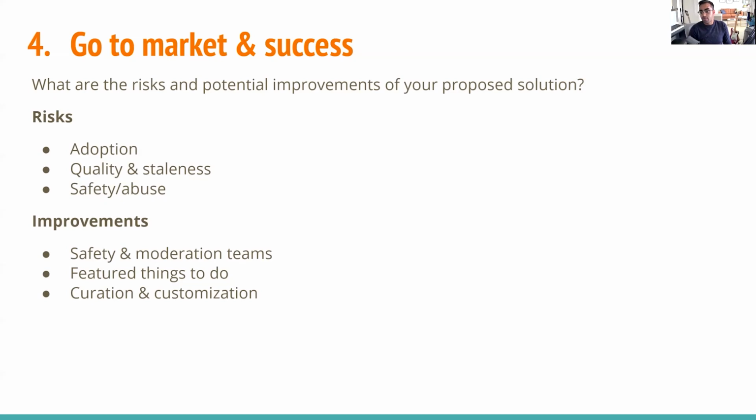We may want to create a featured things to do, right? So maybe this isn't something where we as Google leave the collections community to just blossom on its own. Maybe we highlight 5 or 10 of them every week and send them out in a newsletter or show them on the Google homepage. Something like that. And then curation and customization could be another really important aspect. So if we find we fail at creating a community, maybe we can pivot and focus on just curating and customizing individual trips for the people who are using our app. So focusing a little less on the community and a little more on the individual user.